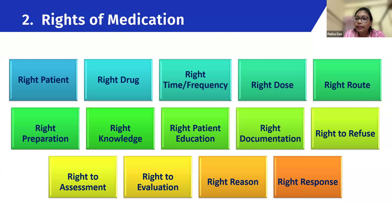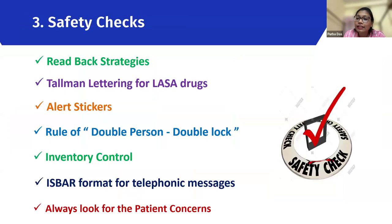Now going towards another solution, that is the rights of medication administration. As we know about the rights of medication administration, we will not go directly into detail, as ma'am has already explained those, and there are 16 rights. And another one is the safety check, like the read back strategy. Already we have explained regarding the read back.